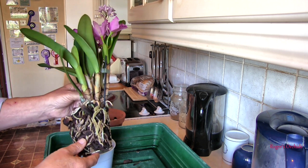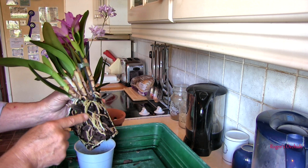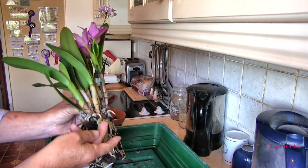So I'm just looking at where the new growths are. This is a new growth. Some of those roots have pushed down nicely. Some others on the surface have failed. They've lost their growing tip.